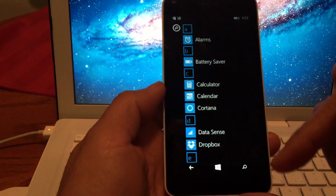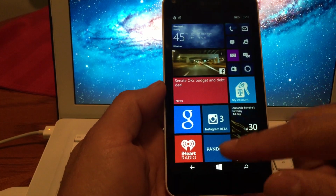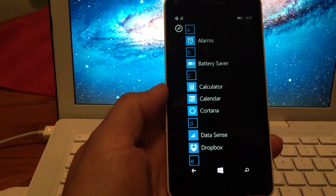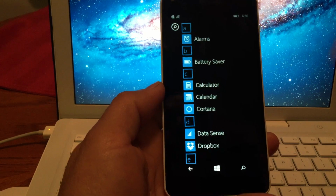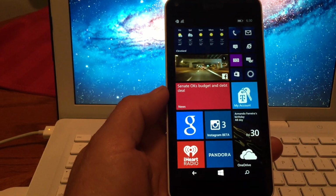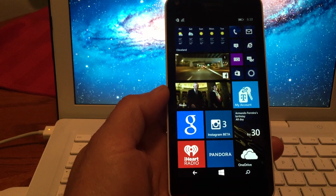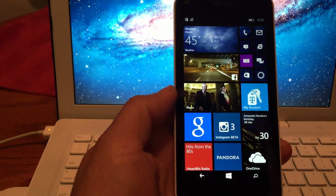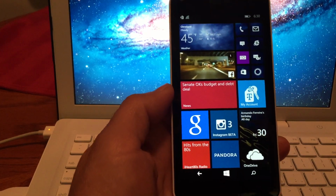I like the way this is set up. It's like an app drawer. So you scroll to the bottom, and there is a learning curve when I first got started. It was a lengthy setup. Also, that's another thing. It seems like it took a little longer to get it set up and enter my Microsoft account information on there.